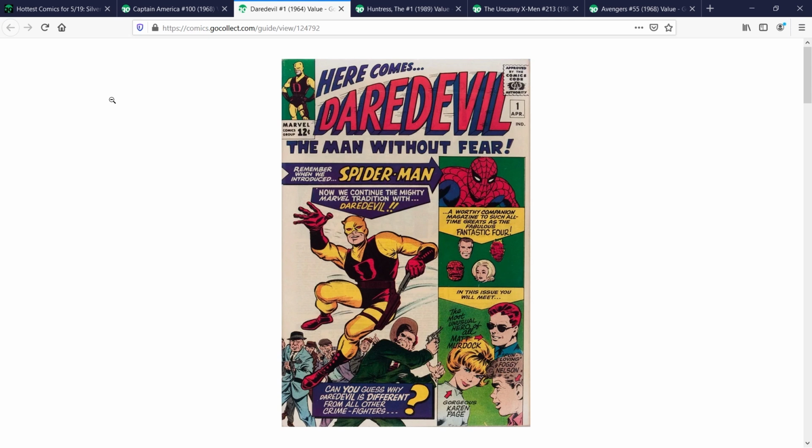Well, in recent months, this book has really exploded and heated up. And finally, it's starting to close that distance that it had been so far behind the other ones. Now it's finally hovering around that Strange Tales 110 area, which is a number that it feels like it should have been around for many, many years. So Daredevil #1, definitely heating up, definitely undervalued.